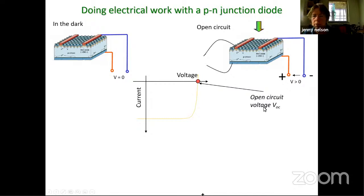and we would call that voltage the open circuit voltage, because that's what you get at open circuit. And if you do this measurement in what we call a standard sun, a very particular spectrum of a standard intensity, then that would be the open circuit voltage that you would normally report. Fine, but you still haven't got any work.